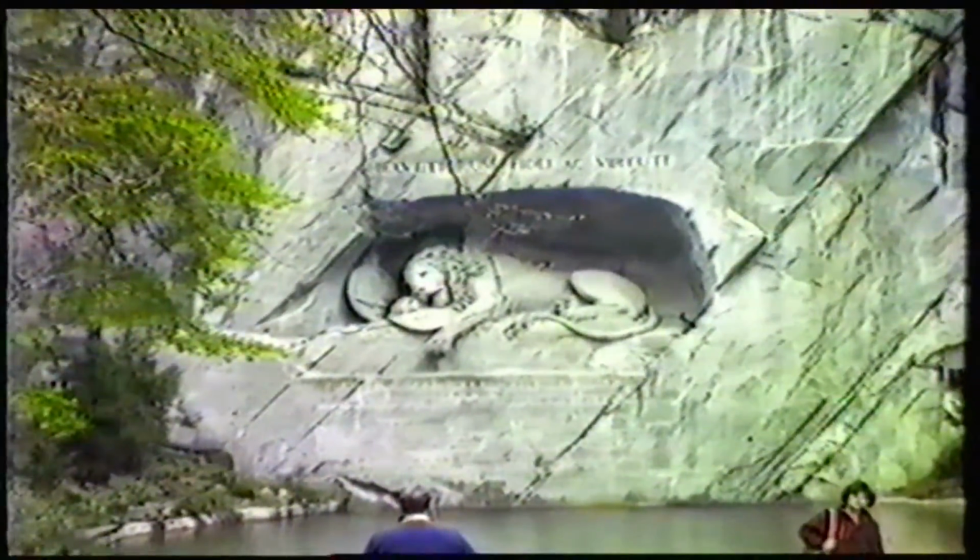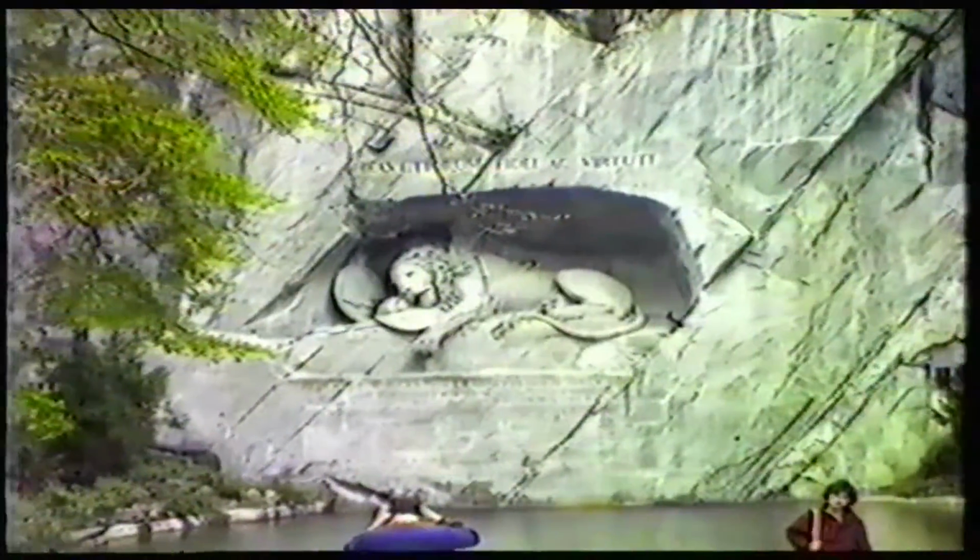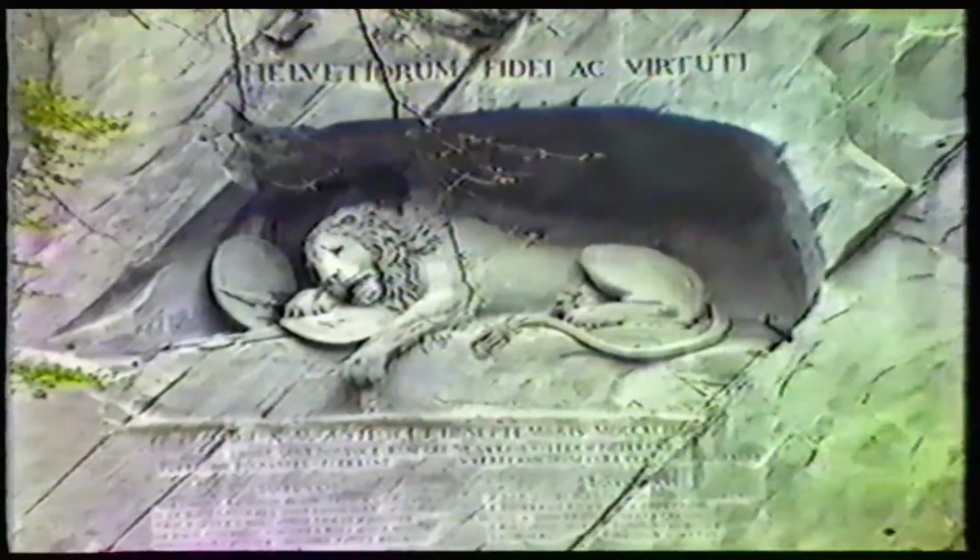This is the Lion Monument at Lucerne. The history of it is in a book that I've got, so I'll be able to explain it to you later. It's in memory of 800 that died here in the late 1800s.